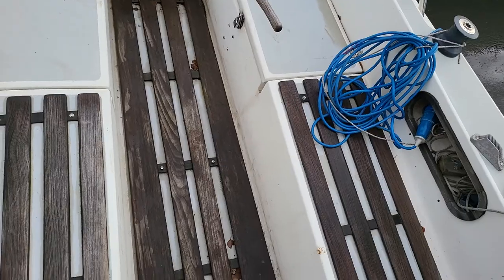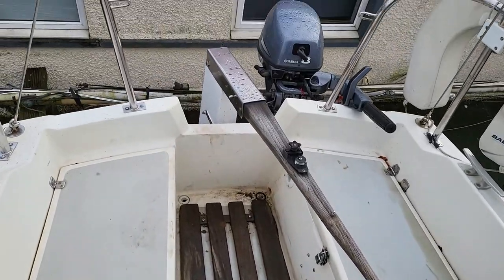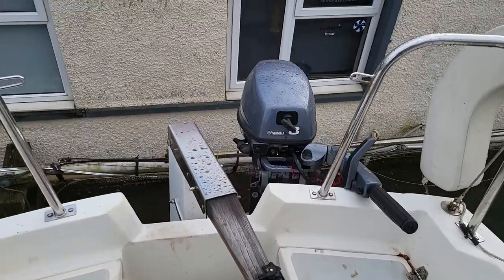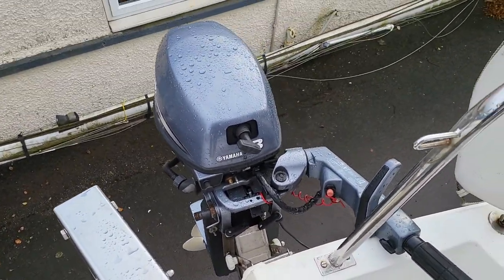So, just looking at the cockpit here, the helm position, there's the outboard motor, and that's retractable for when you're sailing.